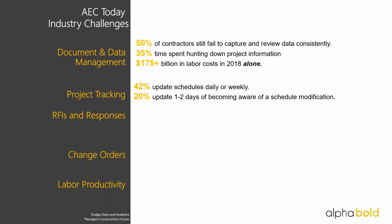And this has been pretty standard as well, but this applies to sales teams. 35% of time is spent hunting down project information. If it's accurate, data is pretty often siloed in different systems or maybe in an Excel sheet. And then this results in $175 billion in labor costs. And this was in 2018 alone. Hopefully that decreases this year, but we'll see.